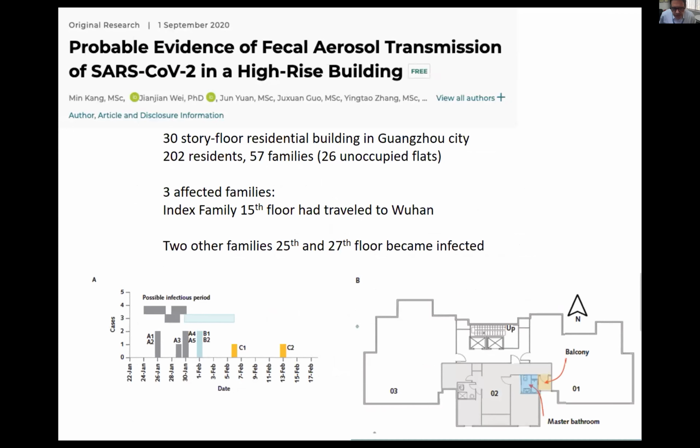And then we move, just to finish, to a couple of interesting papers on transmission, both from China. The first one is an outbreak. It's really, really interesting. This is an outbreak that occurred in China during the lockdown, in a 30-story residential building in Guangzhou City. In that building, there were 202 residents, 57 families. Some of the flats or apartments were unoccupied in that relatively large building. And they documented 3 families in that building affected.